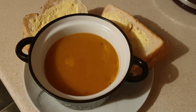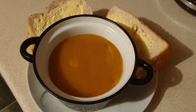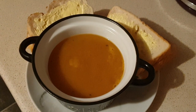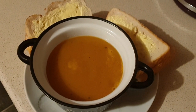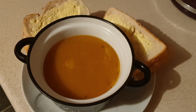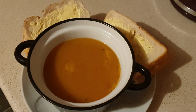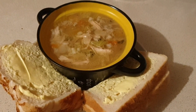If you watched my Vlogmas Day 4 video, you'll already know what we're having for dinner tonight. I've got some veggie soup, which is 150 calories. It's homemade and it was in the freezer. Just took the tub out and defrosted it. I've got two slices of the Warburton's Tiger Bloomer, which is 188 calories. And some Floralite on each slice, which is 50 calories in total. Bringing tonight's dinner to 388 calories. And Ali's got chicken soup with barley and vegetables through it.